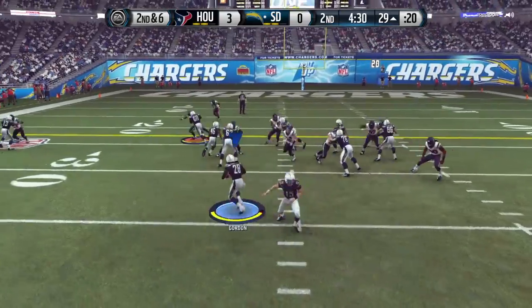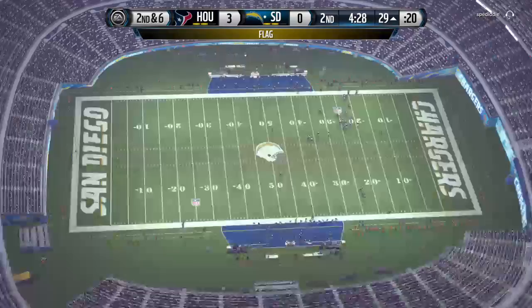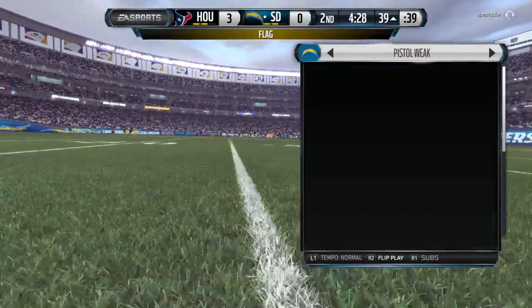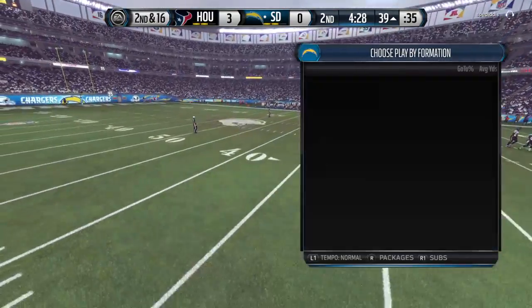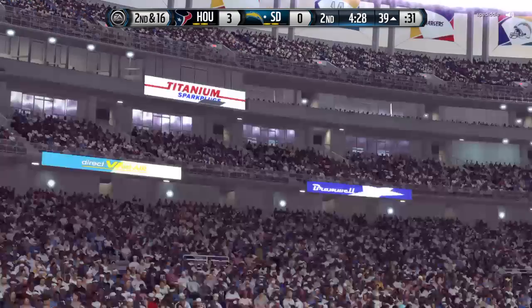Second down and 6. Right back to him once more for a gain of about 5. The defense accepts the penalty. The Texans defense is so fast and so powerful. That time of the run play, they just overpower the offensive line and they tackle the runner for a loss.